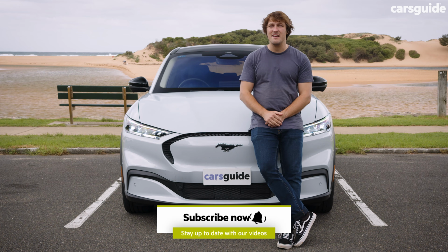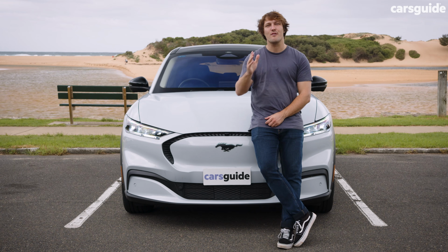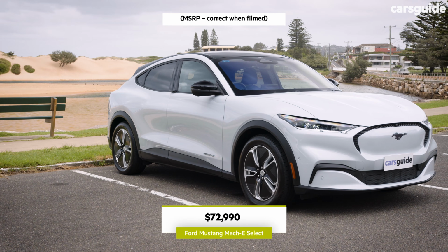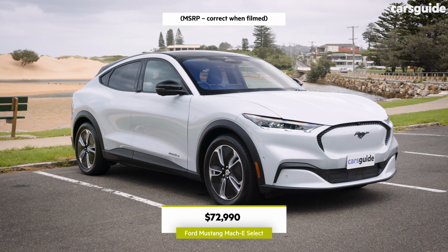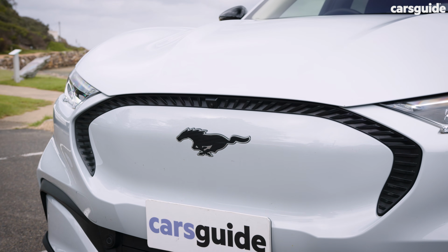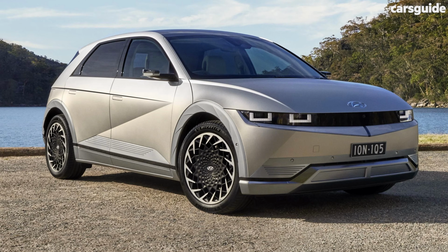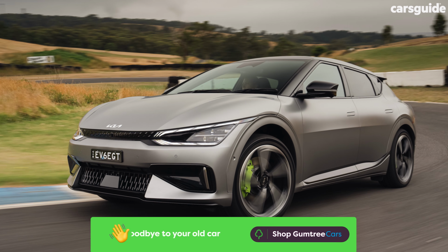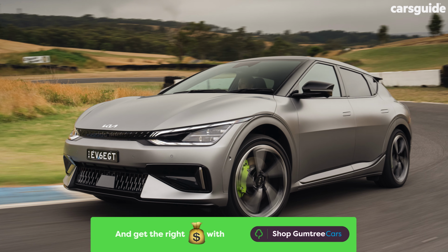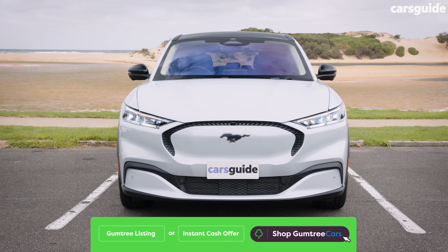What's it like as an EV, and how does it compare to its competitors? Well, I've been driving this one here for 3 months and a few thousand Ks just to find out. The Mach-E can be had from $72,990 before on-road costs, and that's for the base model Select, making it significantly more expensive than some of its rivals like the Subaru Solterra, Toyota BZ4X, and Hyundai Ioniq 5. Although it competes more closely with the sportier Kia EV6, which in its entry-level form can be had for similar money. There are also two other Mach-E variants which get significantly more expensive.